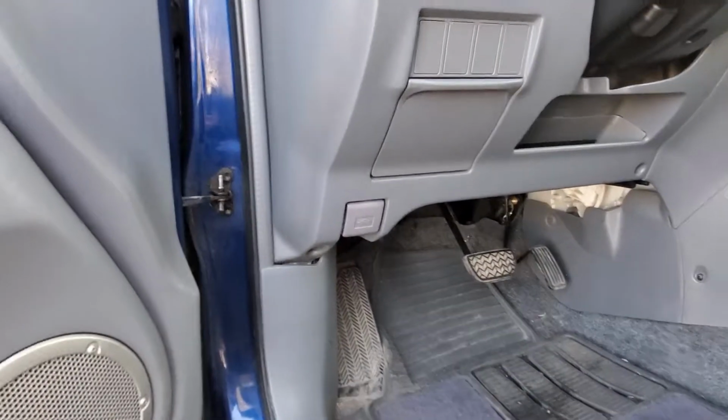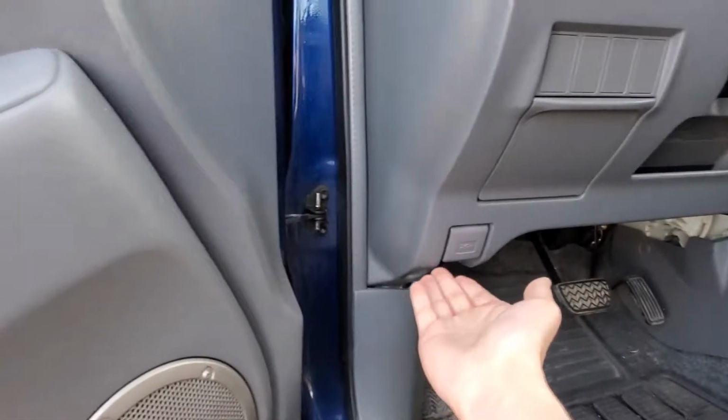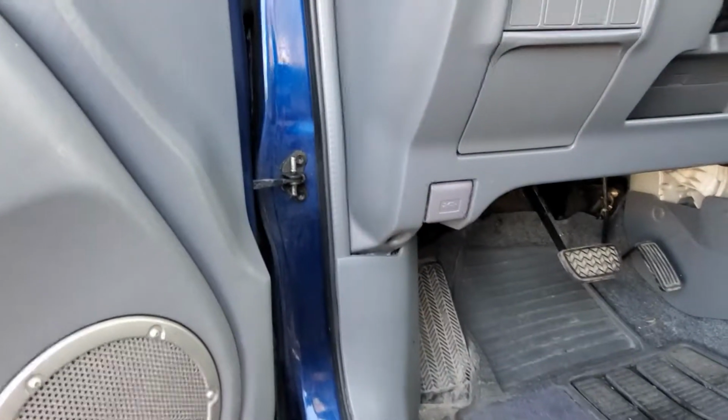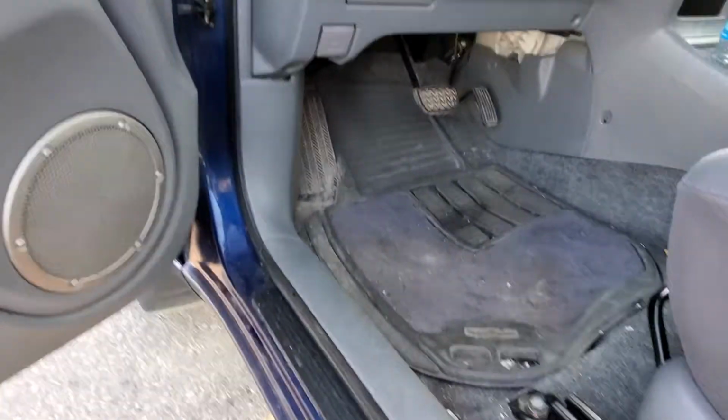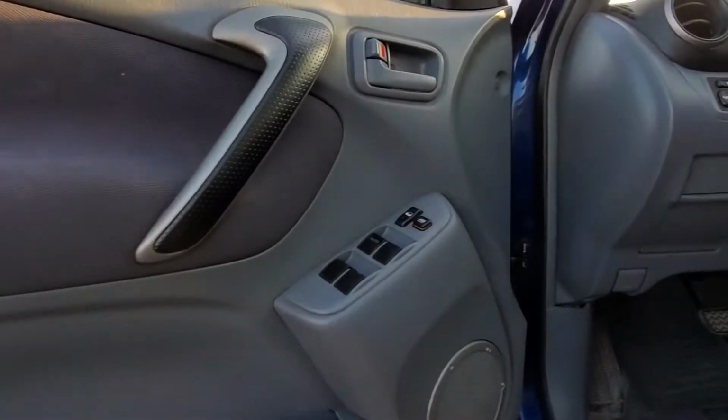A couple of things I want to show you down here. This is actually the hood release. So you pull that to pop the hood. And down here you have the gas cap release. And that's on the driver's side.